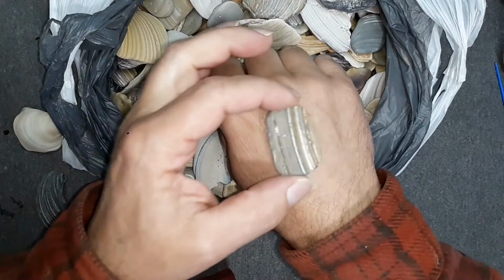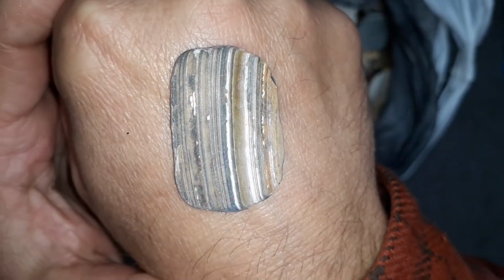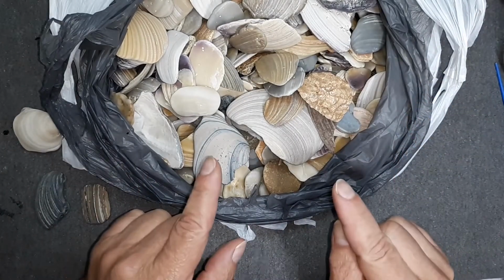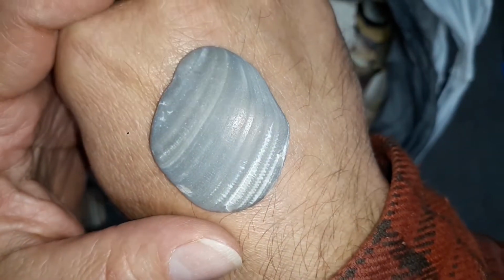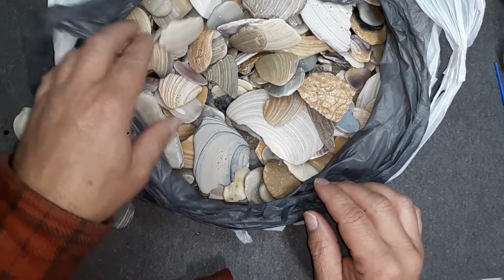Ooh, this one's kind of dark. So let's see what we got here. That one's really pretty. As I was down there, I made special effort to find darker shells. And ooh, there's a darker one. Maybe it's not so dark, but it's more blue-gray. So I thought I'd pull some of these out and see how this camera works.